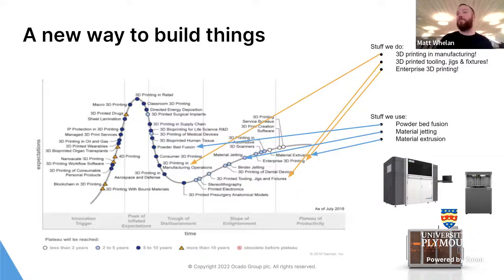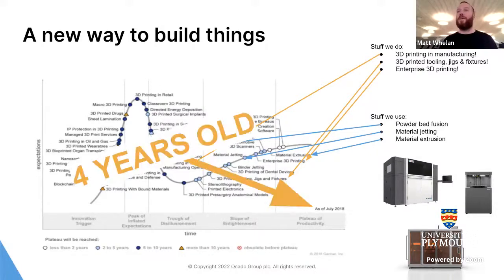And here's some stuff that we do. So 3D printing and manufacturing, tooling, and just general enterprise 3D printing actually starting to make an impact on large businesses. So you'll note this is all kind of over to the right-hand side of the graph. But I mean, this is 4 years old. So I think most of these things are actually quite a lot further on than Gartner predicted. So it's quite well timed that we started looking at this lightweight design just as the possibility to move into scale manufacture with additive, which is what we intend to do, was becoming possible.